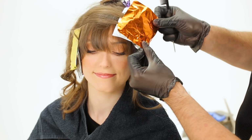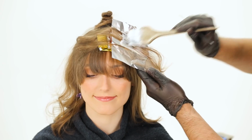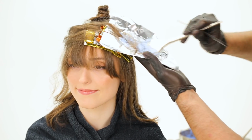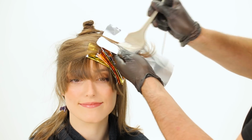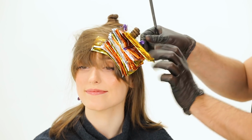Step 3. Continue taking vertical slices. Over-direct them and apply color midshafts to ends. In this order: Formula 1, Formula 3, and Formula 2, and then Formula 1. Formula 3, Formula 2, and Formula 3. Repeat exactly the same on the other side.